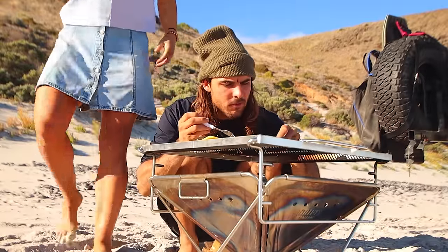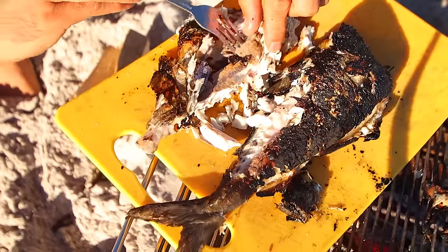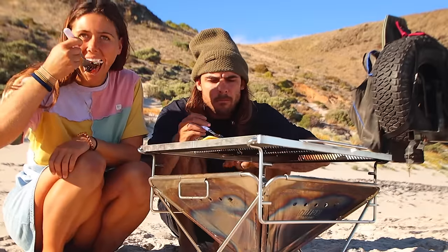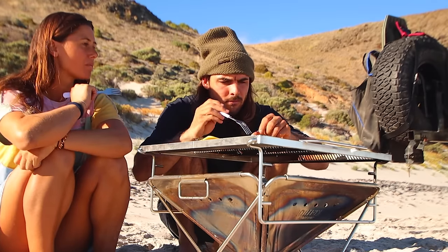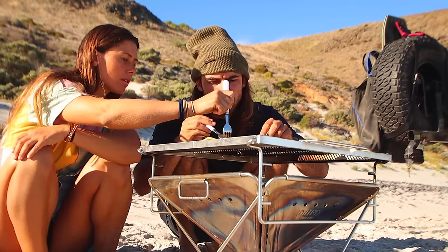It's all right for being salmon. Bit of salmon for brekkie. Oh, that one's good for you. It's hot, eh? Mmm. It's a little warmish day we've had. Mmm. Yum, it's good. It's all right, eh?